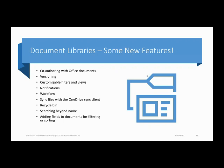Microsoft has a technology called co-authoring. So right now, if you go in and open up a spreadsheet on your server and someone else goes to open that spreadsheet, they get the message that it's read only, someone else has it locked. With co-authoring, you can actually be in the document at the same time. So that's a really cool feature.